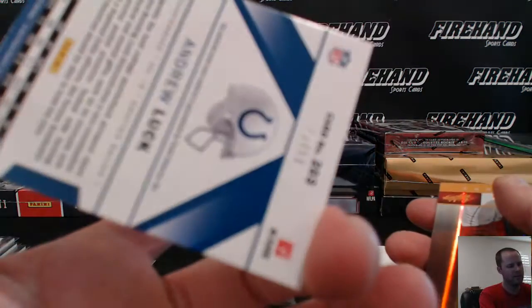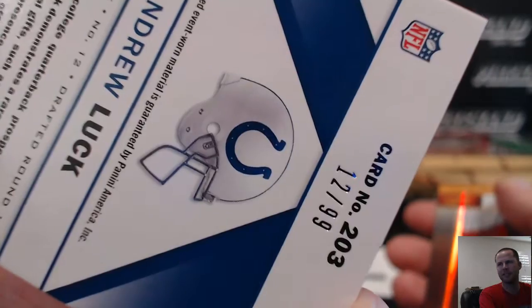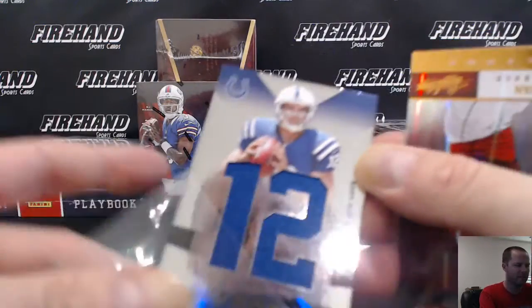Well, the Colts, that is a jersey number. How about it? Look at that. 12 of 99. Perfect. There you go. Congrats, Husker TV and the Colts.